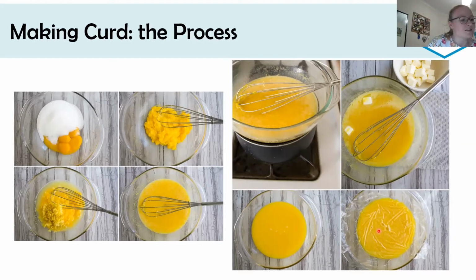So what you do is you whisk together sugar and egg yolks, and then you add lemon juice, and here they've added some lemon zest as well to help with the flavour. Then you heat that over a bain-marie very slowly until the mixture thickens, and then you add some butter. This helps it to cool down a little bit and also gives you a creamy texture, and that gives us our curd, which you can see cooling here.